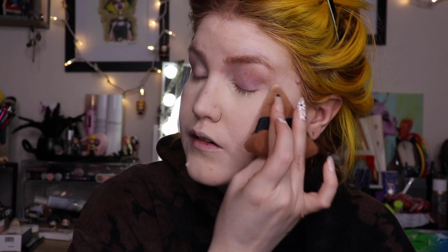I have super dry skin. It's not as dry as it used to be because I have fixed a lot of my issues with a good skincare routine, but I do find that I use a lot of powder, and that's just because I hate having a sticky base. I don't like the feel of it. So I'm going in with, this is the NYX HD finishing powder, and I just do a light setting over my face.